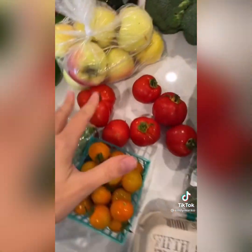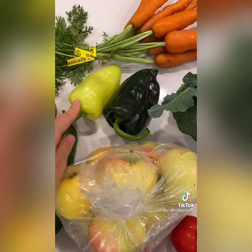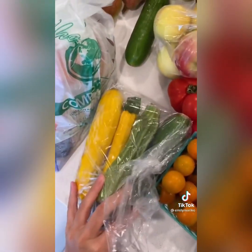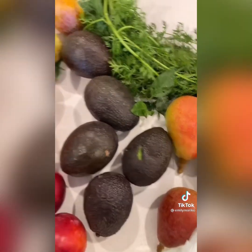Sun gold tomatoes, early girl tomatoes, apples. I think this is a poblano pepper and some other kind of pepper. Carrots, cucumber, pears. These look really good. Bunch of summer squash. Avocados. This one busts open. Gotta eat that.